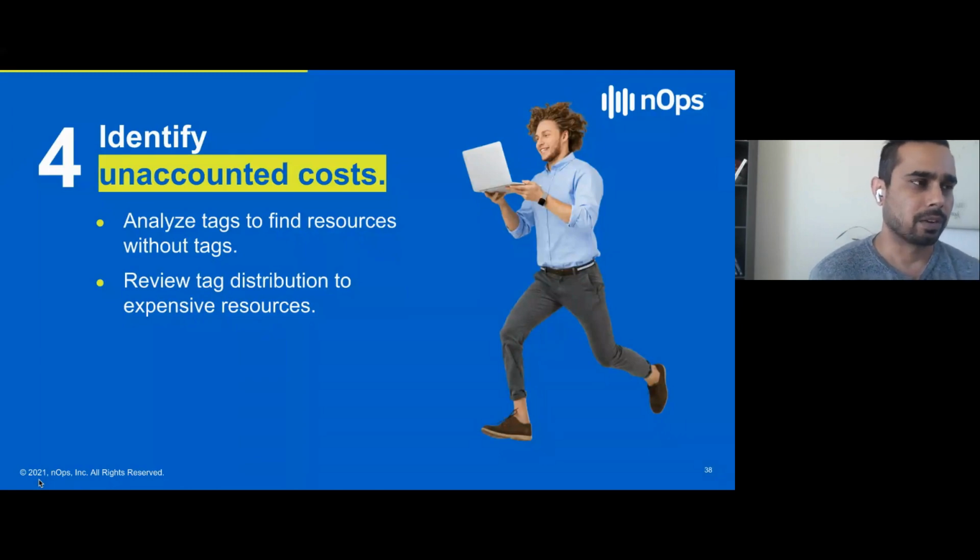Yep. All right, so another way I've seen people reduce costs on AWS is to identify unaccounted costs. As Rodney and I have been talking about, you have different teams provisioning resources and building new stuff.